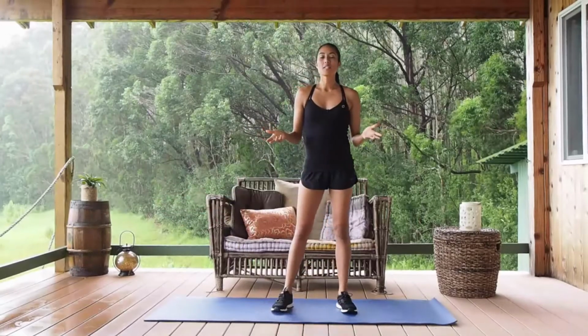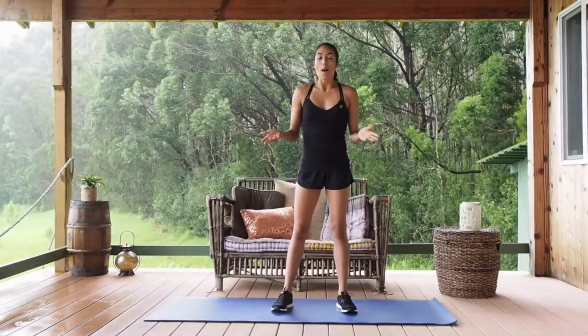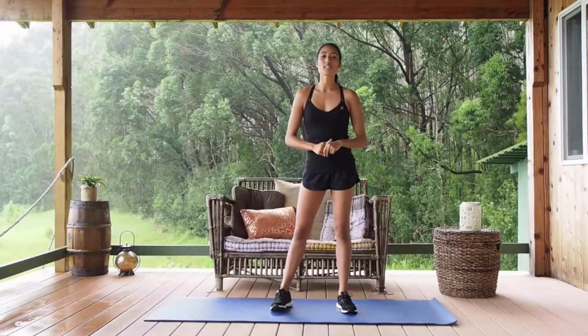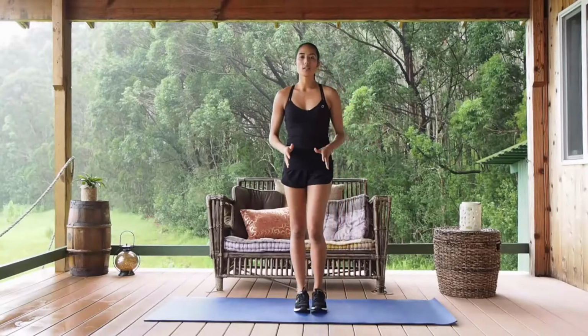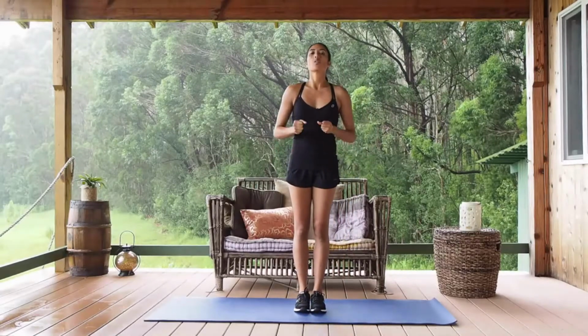The next movement we're going to be doing is just basic jumping jacks. Believe it or not, this movement burns 576 calories per hour. You want to make sure you do this deliberately. You want to make sure you do this with a full range of motion.